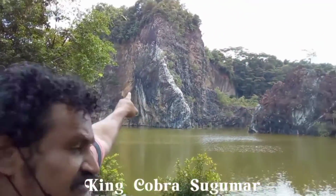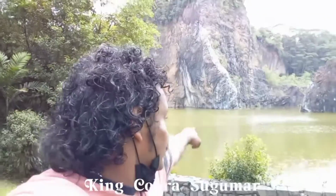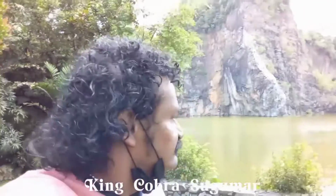Many people come here for wedding photo shoot, or during weekends or holidays you can see groups of friends. They come here to take group photos, because they like the scenery very much, especially the quarry together with the lake. It's a very beautiful combination. There are also some wildlife here. I'll show you. Come, let's have a closer look.